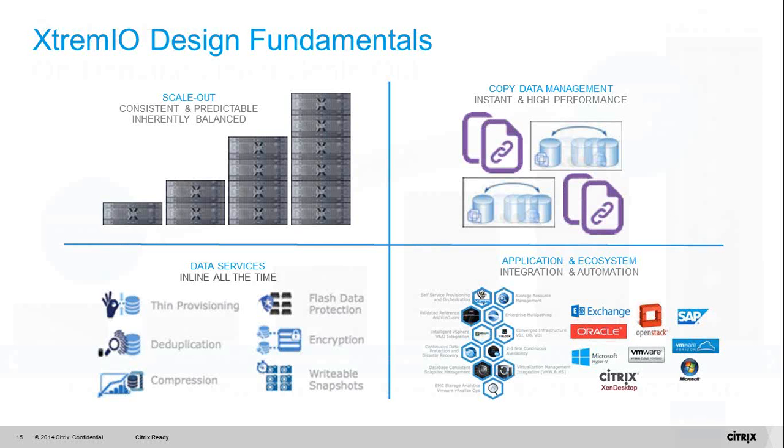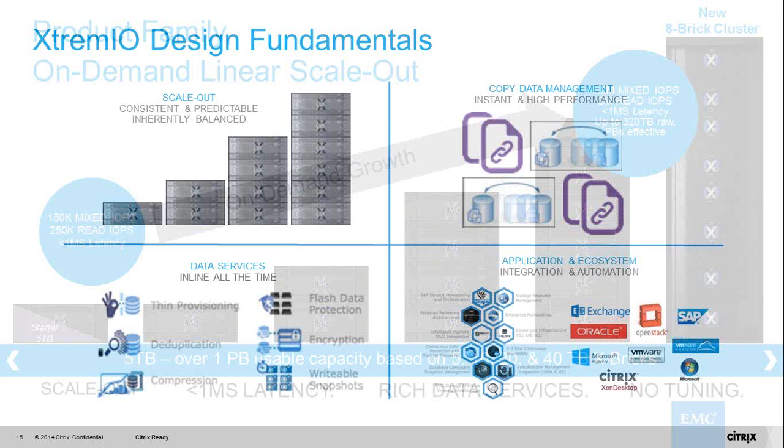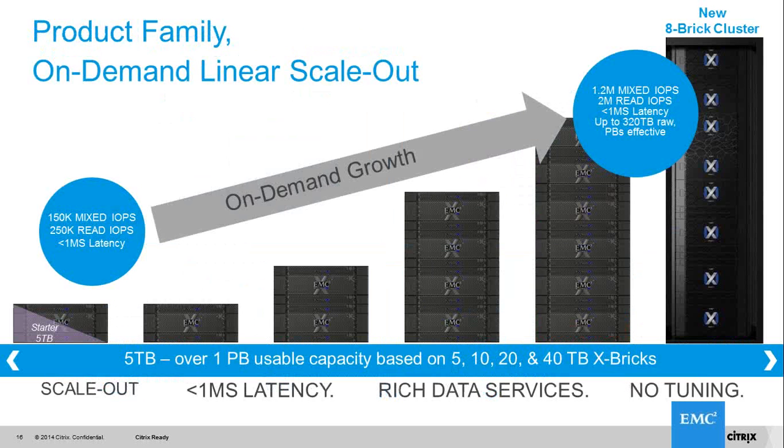Moving on, as I mentioned earlier, the Xbrick is the basic building block of an XtremIO cluster. It has 2 controllers and a DAE that can have 25 SSDs. These Xbricks come in sizes ranging from our starter 5 TB Xbricks to full Xbricks of size 10 TB, 20 TB, or 40 TB. You can keep adding these Xbricks non-disruptively in a cluster. So you can start small and grow as you need without any service disruption as your VDI needs grow, in a very, very cost-effective way.